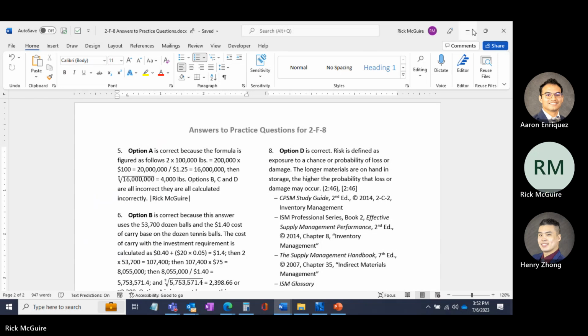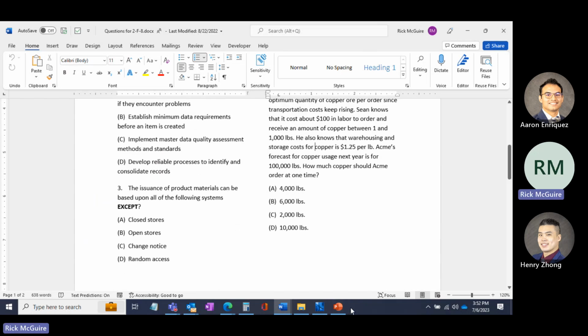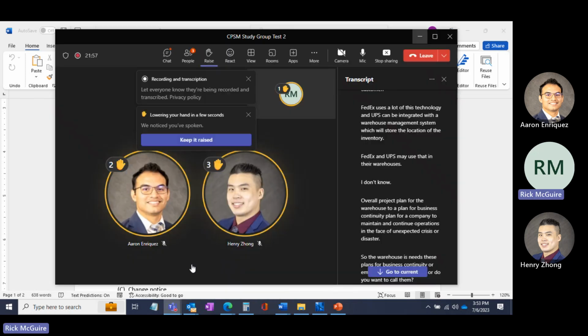All right. Again, EOQ is taught a lot in school, but it's rarely used in practice because a lot of these things are hard to estimate, as far as what the order cost is and what the cost of carry is and some other things.